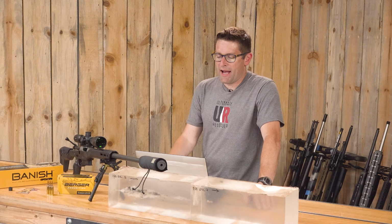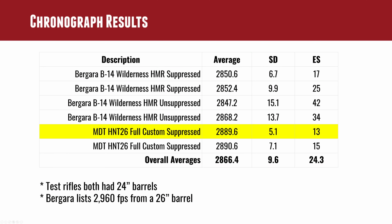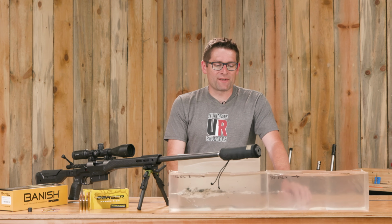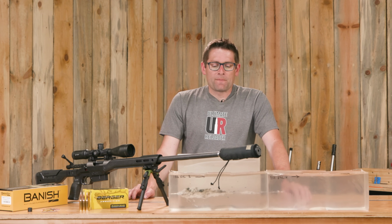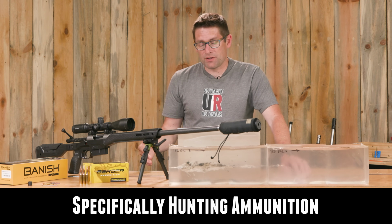And the best performance we had here in terms of the consistency of the velocity, highlighted in yellow, was with the HNT 26 suppressed, and that was 2889.6 feet per second average for that string, an SD of 5.1, and an extreme spread of 13. If I was shooting a PRS match, I would be super happy with that performance. And in terms of accuracy testing, basically this was about 1 MOA ammo in both of these guns, which is pretty typical. I'll typically see maybe 1.25 inches out of factory ammunition not tuned to the rifle.